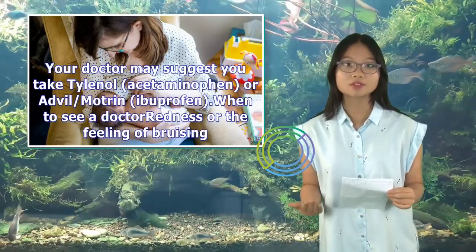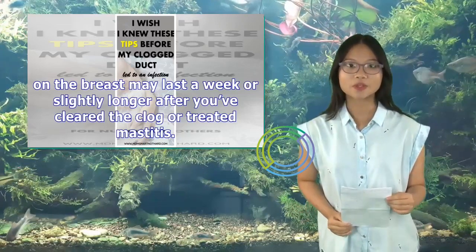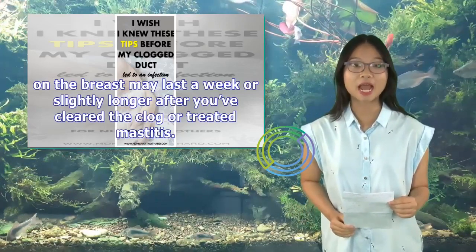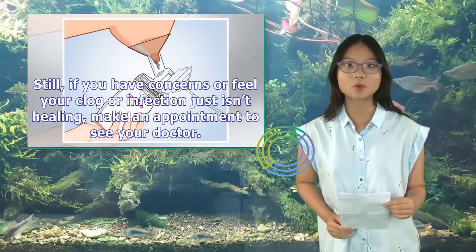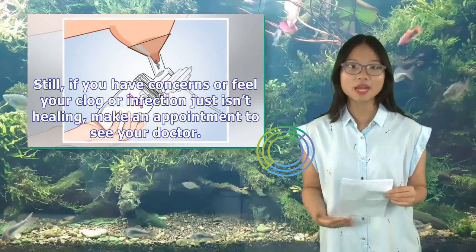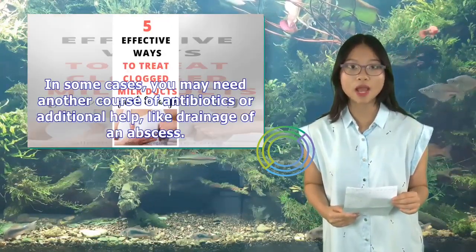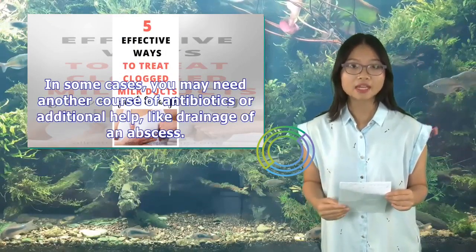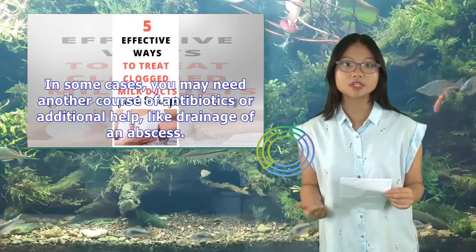Redness or the feeling of bruising on the breast may last a week or slightly longer after you've cleared the clog or treated mastitis. Still, if you have concerns or feel your clog or infection just isn't healing, make an appointment to see your doctor. In some cases, you may need another course of antibiotics or additional help, like drainage of an abscess.